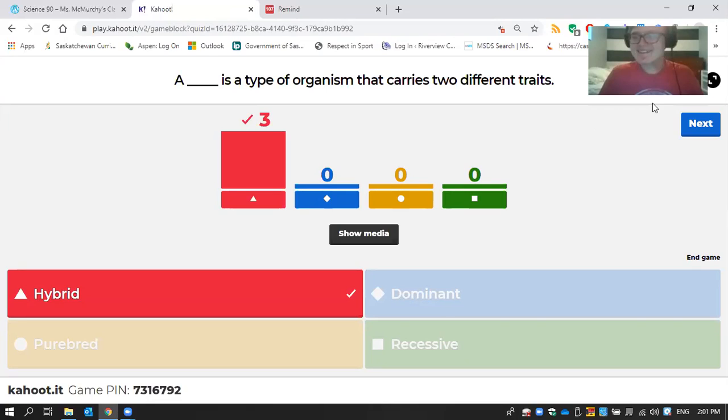Anyway, so when we're talking about two different traits, that is a hybrid. When it's only carrying one specific type of trait, then it is a purebred. It's the same thing with purebred dogs: their parents were both, say, Labrador dogs, or both Great Pyrenees. So that's what it means to be a purebred, you've only got that one type of trait.